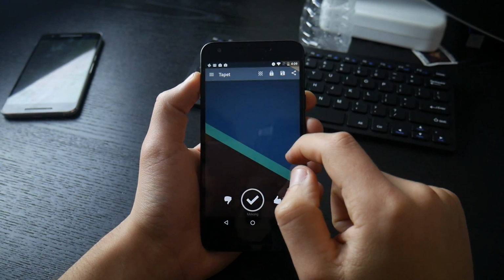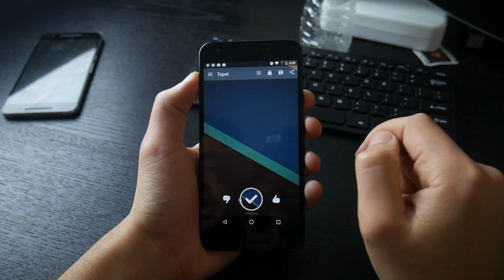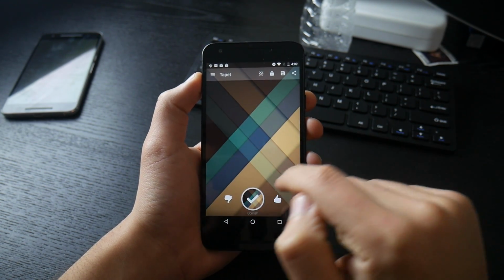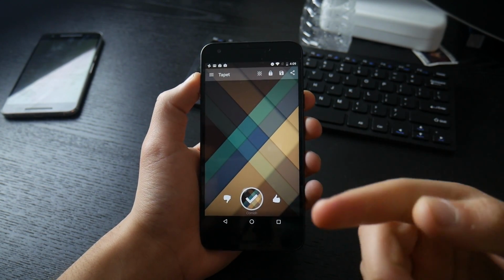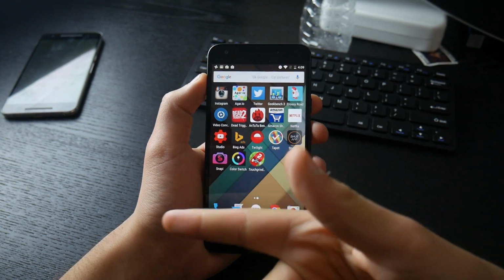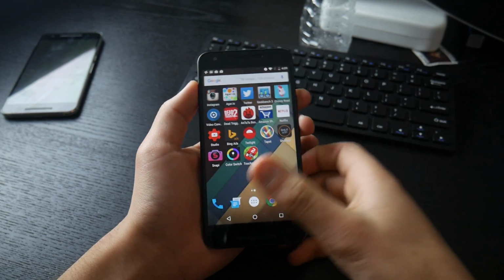We can go back and we can go ahead and select a different design. I can show you that it updates it almost instantly. So we're going to press this check mark over here. It's going to start doing its thing, and within a couple seconds it's going to take you back to your home screen, and then it'll have that wallpaper, as you can see, as your home screen wallpaper.